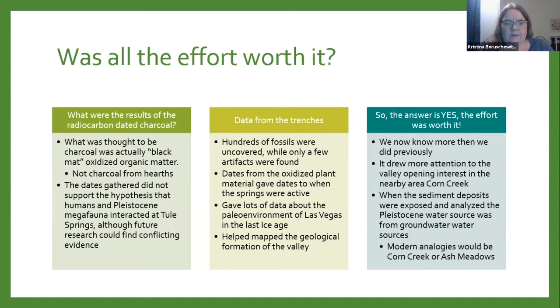As far as we know right now, there's no proof of interaction between humans and Pleistocene megafauna at the springs. The trenches did come up with hundreds of fossils, some of the best examples of mammoth, dire wolf, saber-toothed cat, American lion, camelids, all kinds of animals. And it gave a lot of data about the paleo environment of Las Vegas since the last ice age, and a good idea of the geological formation of the valley.